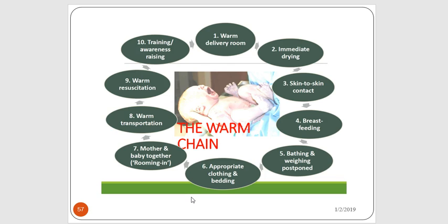If mom can't do it, let's say this is a C-section, they'll do skin to skin care with dad or the significant other that is there with mom. We will initiate breastfeeding early on. We're going to wait until the baby's temperature stabilizes to postpone the bath, so we don't drop their temperature. We're going to use appropriate clothing and bedding for that baby and try to keep mom and baby together. It's called rooming in care.